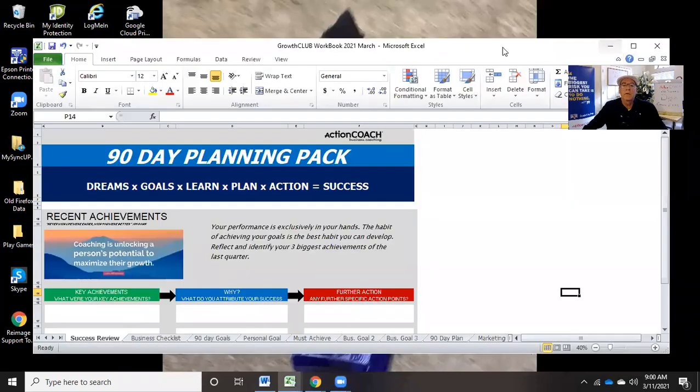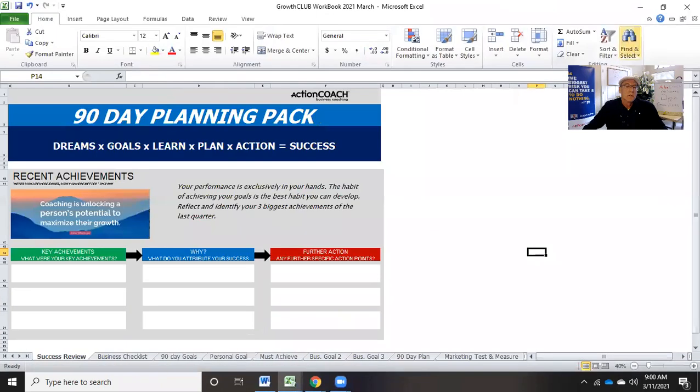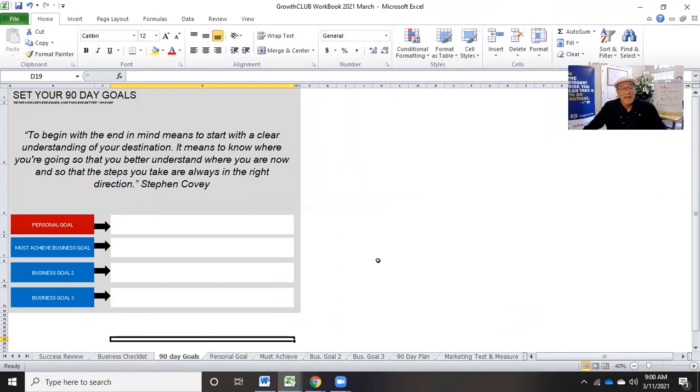This guy in here. So we start the day off, I guess you can see all the tabs on the bottom here, but just to give you an idea, we start the day off by looking back at the last 90 days, understanding what kind of things happened in terms of the key achievements, why that happened, and what future actions you want to have. So there is a little bit of look behind, but certainly from there, we jump forward into our 90-day goals. All right, and we only go for 4.